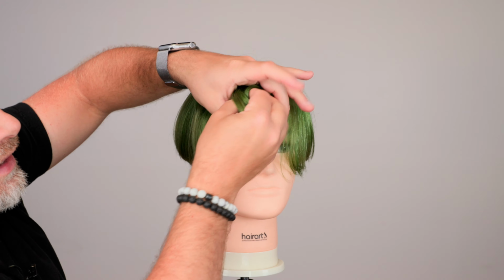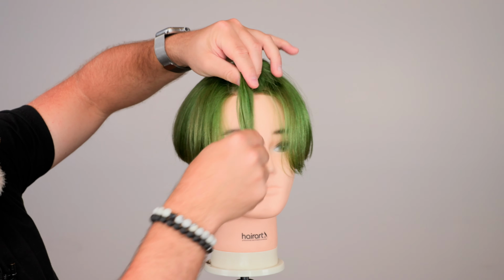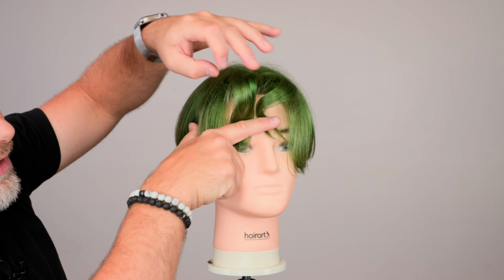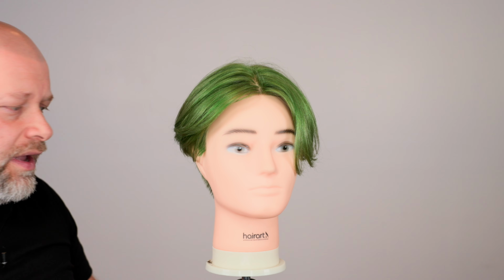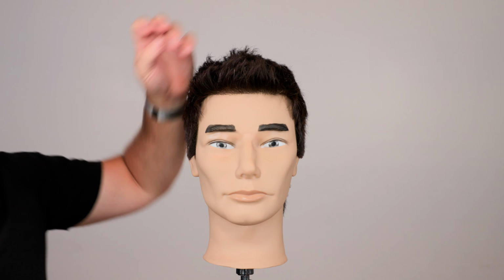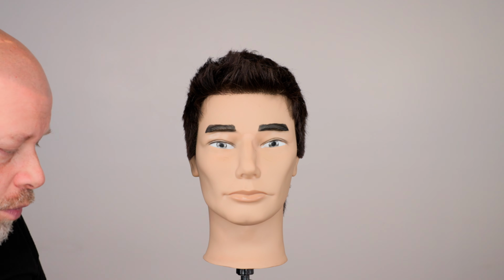Even if the haircut is to the bridge of your nose, this has to be the longest point, even if it's this long. The longer this is, the better it is for styling when you want a haircut that has some sort of flow to it. If, for example, you're wearing a haircut like this, the longer you have it in the front, it could end up being too long, and that's what we don't want.